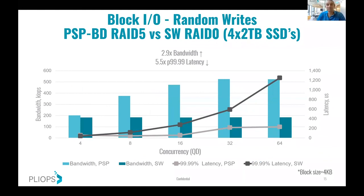Let's start from something really simple, raw block IO. The performance of random writes, and especially their scalability with the growing parallelism of the load on top of flash drives, has long been known to be a sore point of storage systems. So in this case, we study two systems. The first one is a RAID 5 managed by the PSP, and the second one is a RAID 0 managed by a standard software solution. Both run on top of a system comprised of four 2 terabyte SSDs.